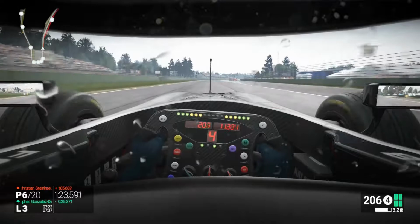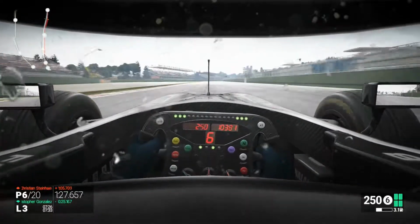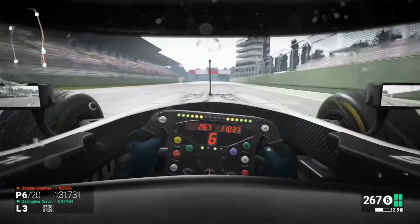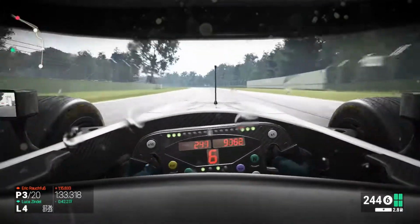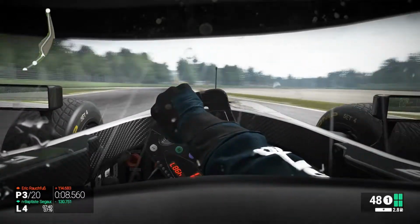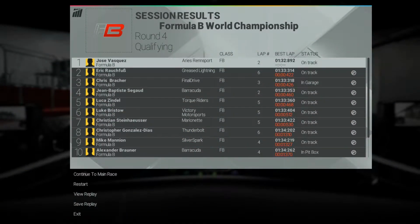Let's just see what happens when we come out on the main straight here, just flicking on the curves to get that last top speed out of the car and hopefully get a decent time out of that. 1:33.318, that is good enough for 3rd on the grid for tomorrow's race, and we are going to be leaving it at that. As you can see, the rain has intensified here, and I don't think we're going to be able to improve on that.